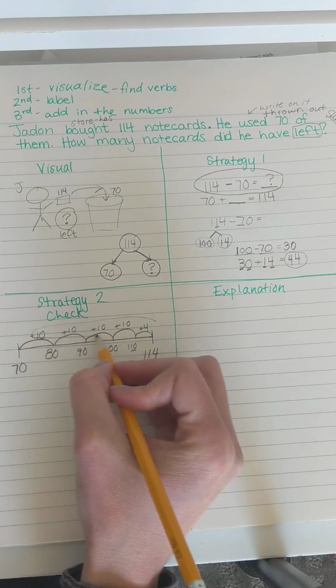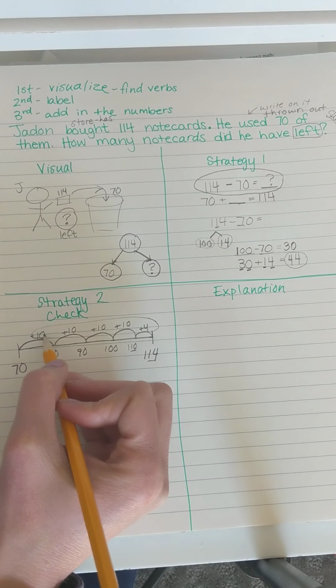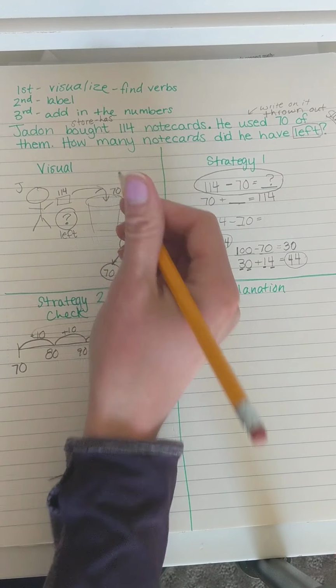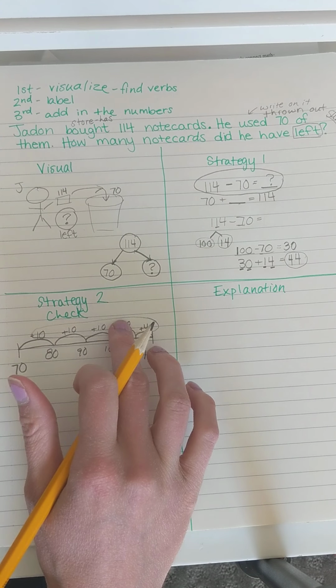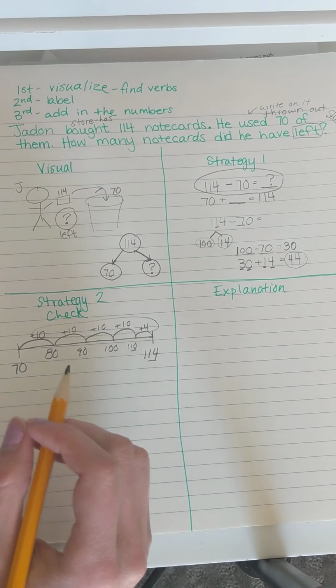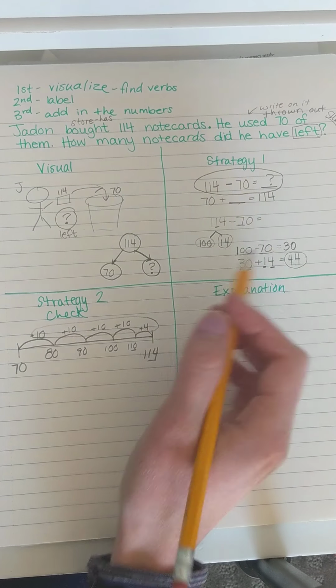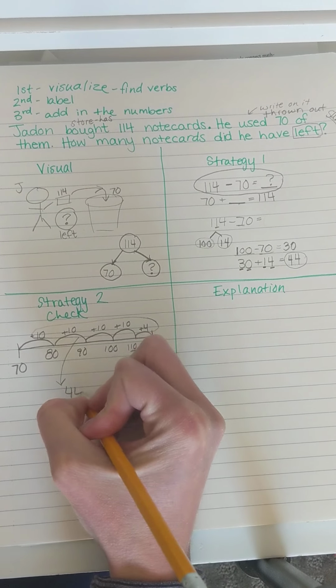So now here's the part that I was missing. So this is the part that he still has left because he used that part. He used 70. And so let's see, that's 10, 20, 30, 40, 44. 40 and 4 more makes 44. Oh, that's the same answer that I got up here. That's a really good sign. So I'm just going to point down here, that all makes 44.